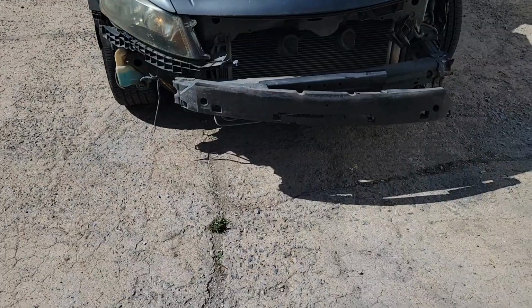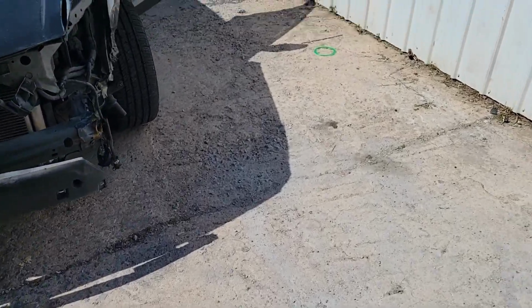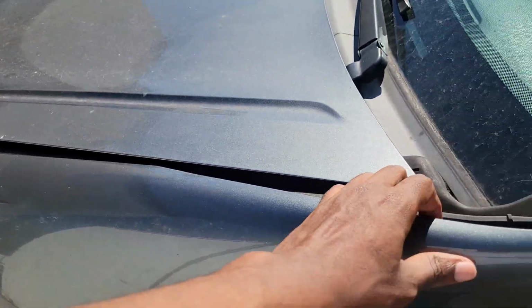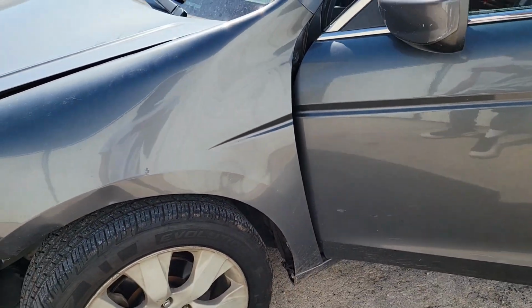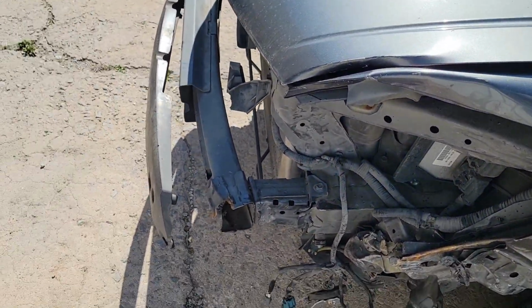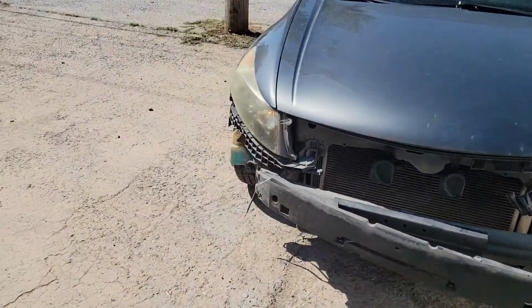Give me one second. Yeah, they probably got a fender for you. You sure you can't save this fender, Wilson? You probably could save that fender, but it'd probably be too much work trying to save it rather than just getting another one and painting it. You'd be trying to get it off, beating it straight and everything.